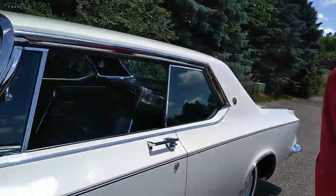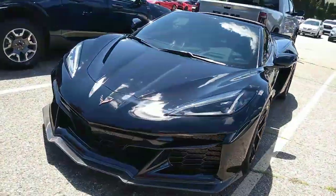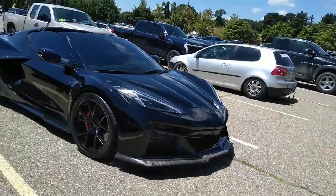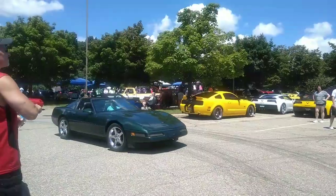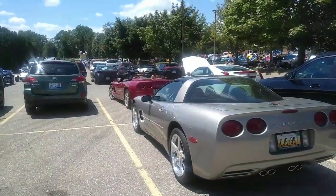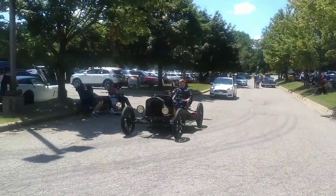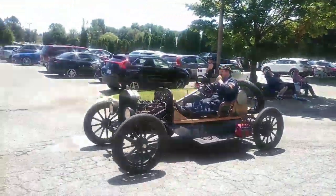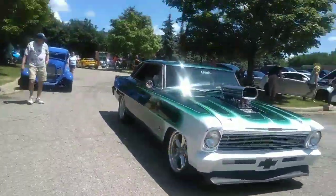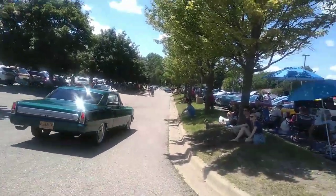I'm about to check on what kind of heads that guy had in that car. Beautiful. Brand new too, you can tell with the front end. Oh wow. Yeah, look here. Oh, you missed it. That right there.